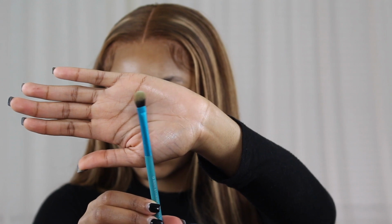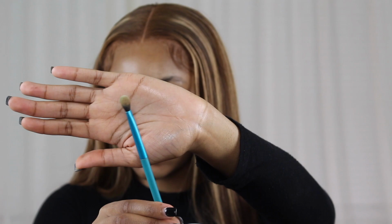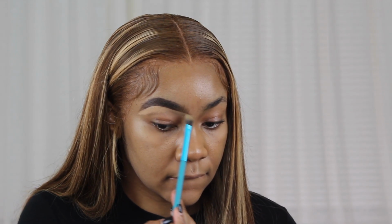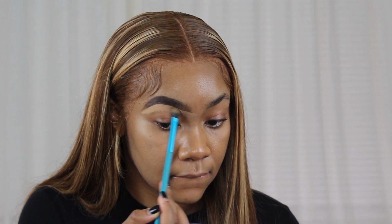To blend that product out, I'm using a kind of fluffy, kind of dense brush. I don't even know how to explain it. It's like a domed brush, but it still has some fluff to it. I'm using that to blend the concealer out.